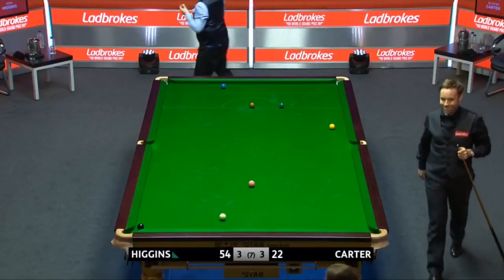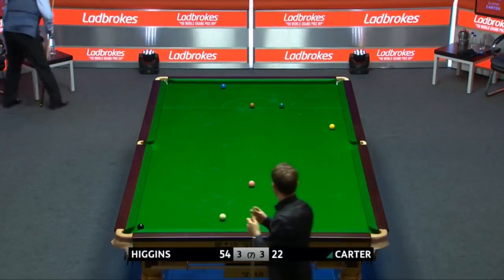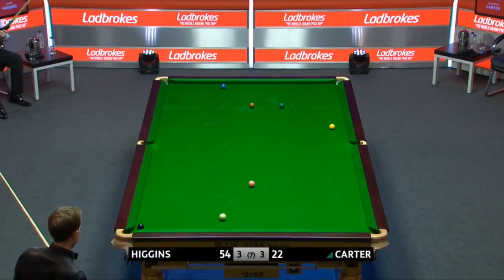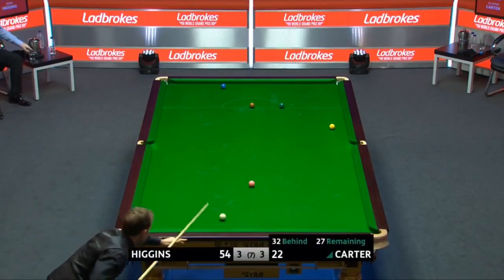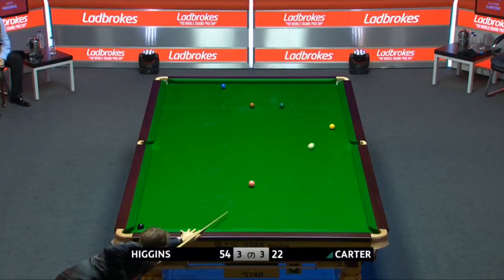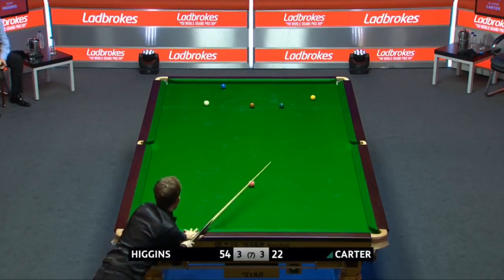So 32 points in front, 27 on the table. Carter has a small degree of hope. Yeah, and where the black is, it gives him a chance of playing the yellow down this end. Of course, he's never going to leave it on. And this is a good effort.